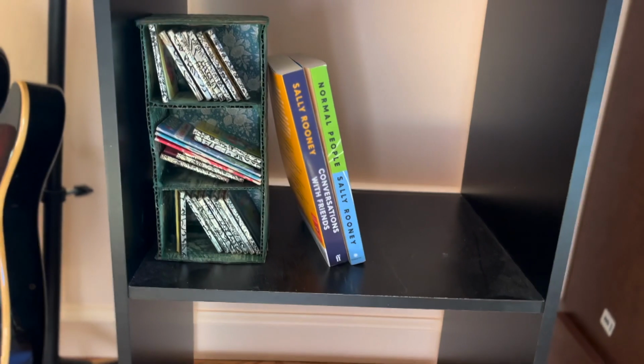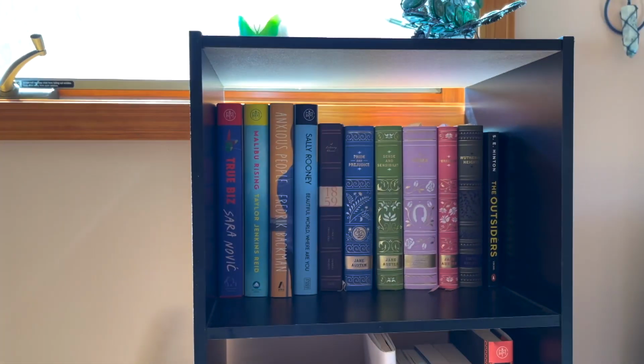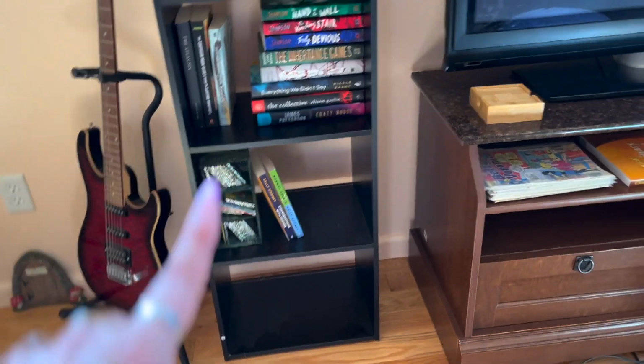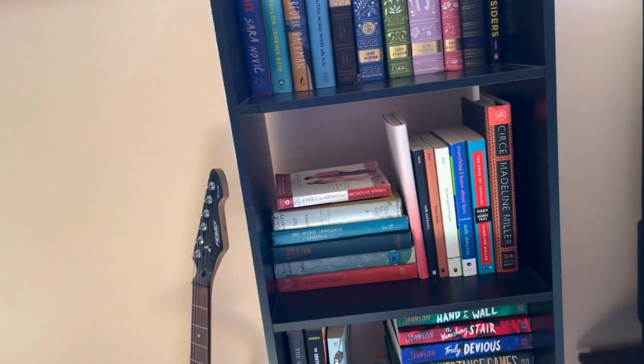And then this bottom shelf is my mini bookshelf and Sally Rooney, which I didn't really know where to put because I have the other Sally Rooney up here. So I don't know if I should just make a Sally Rooney shelf until I get more books. But yeah, I have all of this space and then this whole other bookshelf. And this is the most leftover book space I've ever had in my entire life. But yeah, that is all of my books. They're now organized and I feel a lot better about it.